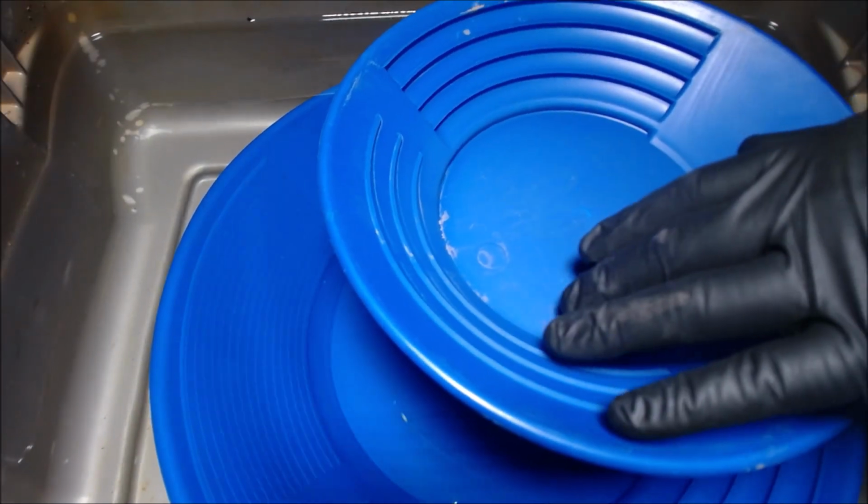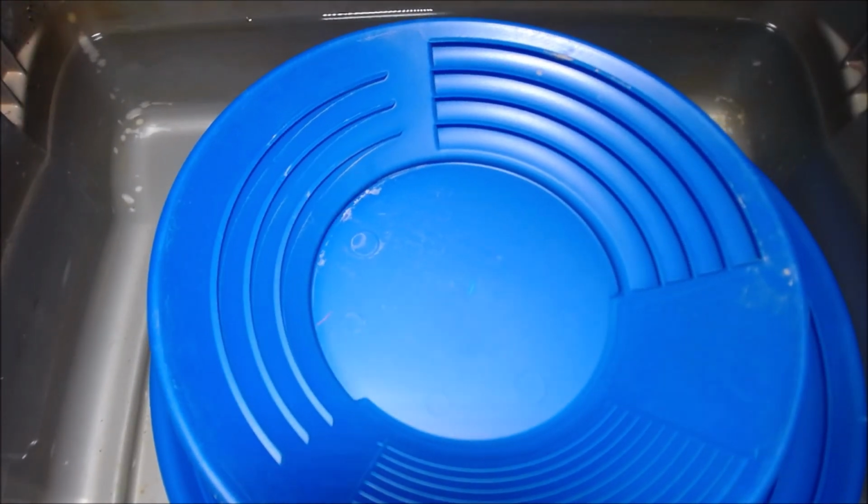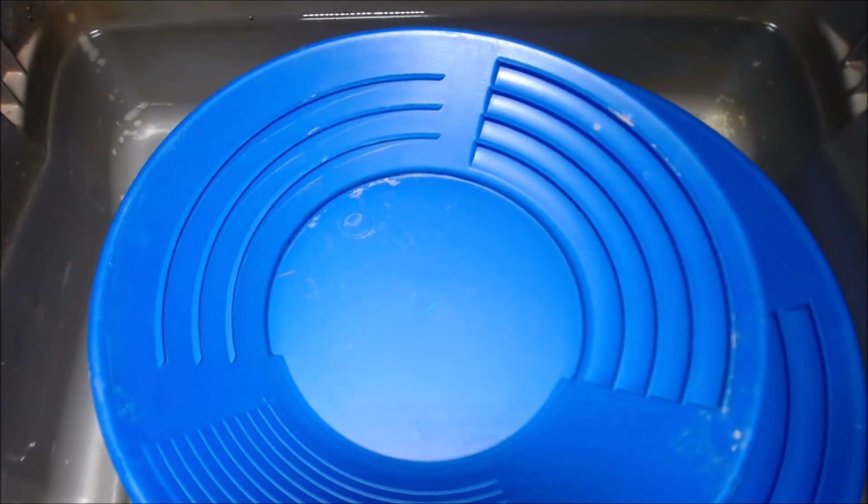So I have my water, have my pan, have all my paydirt here from jackpotpaydirt.com, and let's get started with the plus 10 and listen to some music.